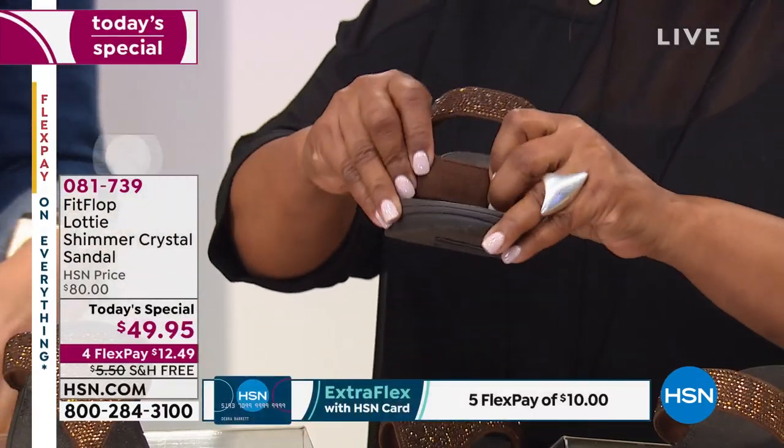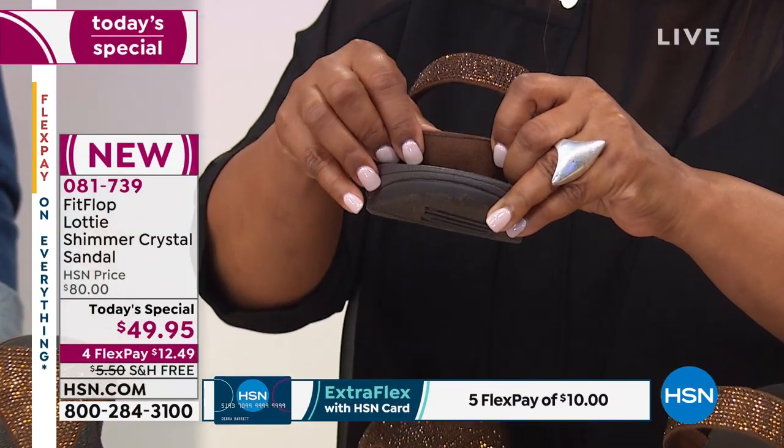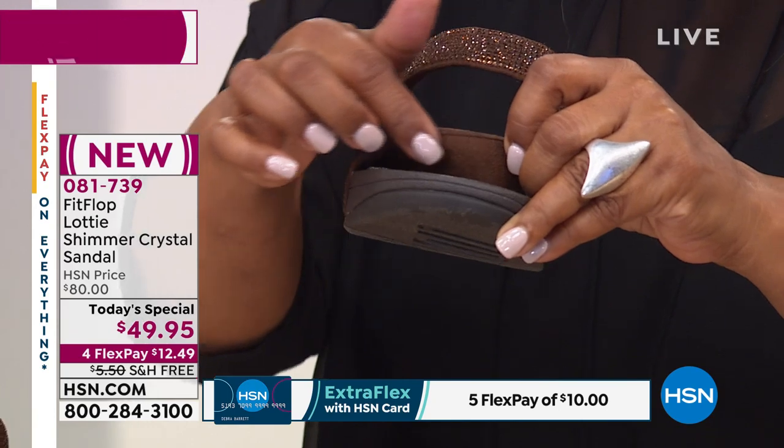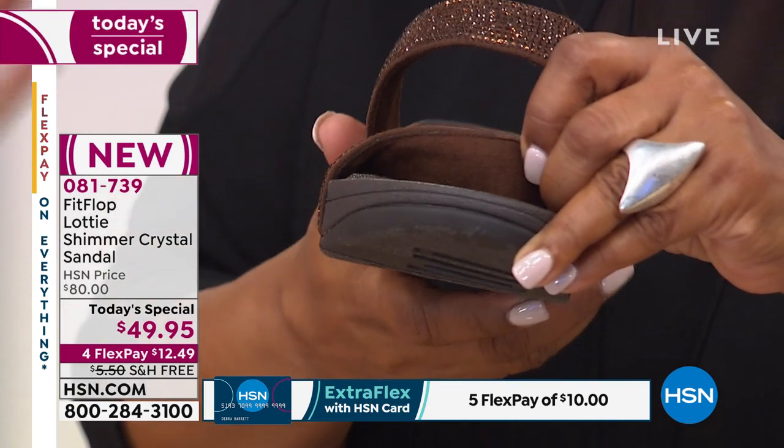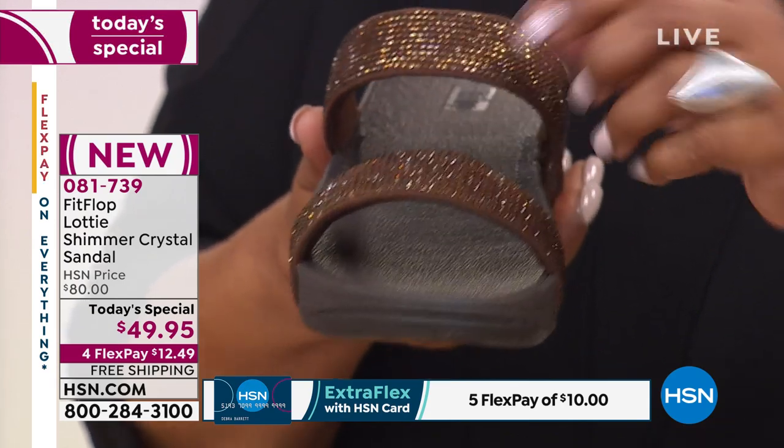I wanted to show you the inside. I don't know how well you can see here. It's almost like a faux suede-like fabric. So everything that touches your skin is going to be so gentle. Michelle calls it a puppy ear. Oh yeah, I feel like a puppy ear. No puppies were harmed in the making of our shoes, but it feels soft.